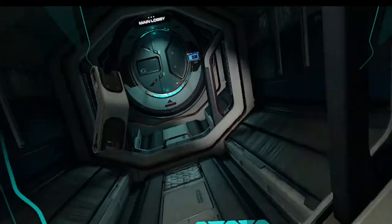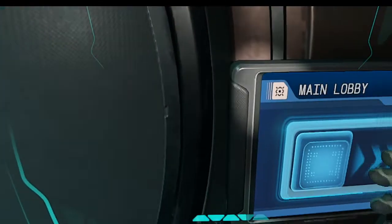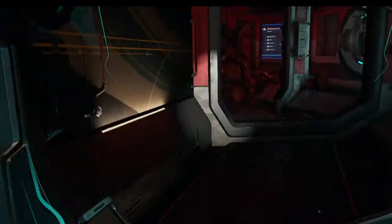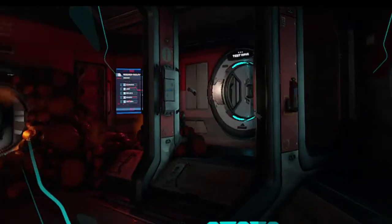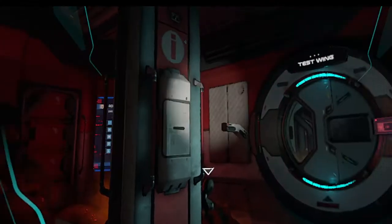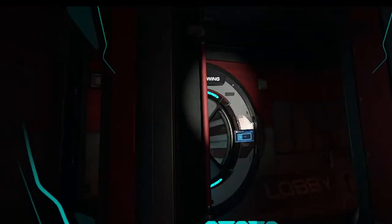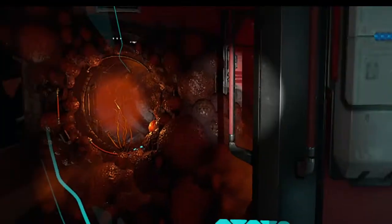Will the fabricator still be operational? Yes, at least enough that Jack should be able to reboot without issue. Jack, you are now entering the facility's lobby. Biomass containment is located through the leftmost door. Through the leftmost door?